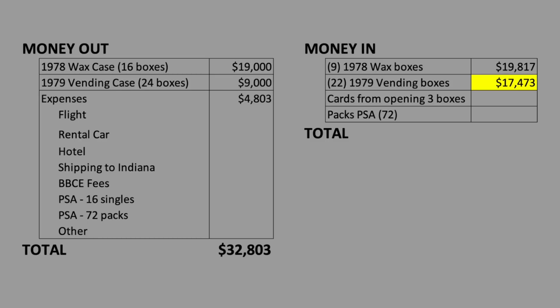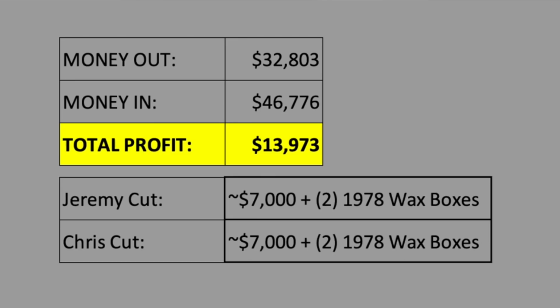Had some graded singles and some extras from the boxes we opened, got $326 for that, and sold the 72 PSA graded packs for a total of $9,000 plus. It took about 6 months to sell through the entire deal. Total money in was $46,000 plus, meaning after all was said and done, we profited about $14,000, which we split $7,000 a piece. But remember, on top of that, we also each kept 2 wax boxes of 1978 Topps.